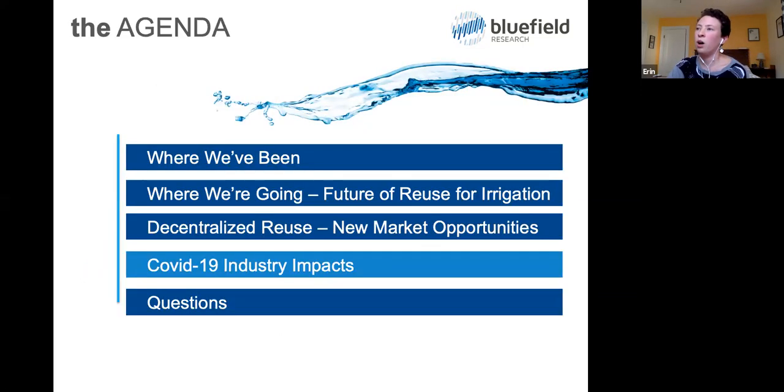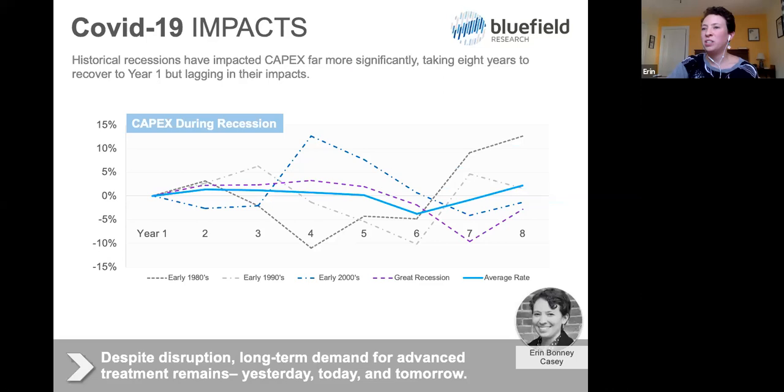Great, so the last section of my slide deck here, COVID-19 impacts. So this is the question that I spend all day, every day answering right now, which is what's gonna happen now because everything is different. So when we start looking at this, the first exercise that we did is we looked at how does the water industry react to recessions.